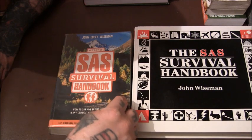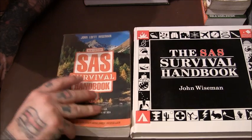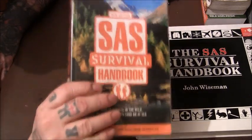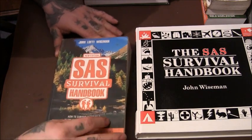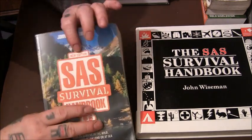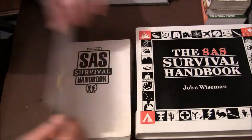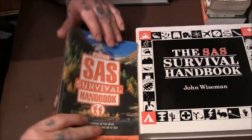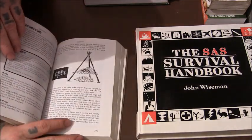And then someone said to me, this is quite a few years ago, what do you want for Christmas? And I said, oh, I'd love the SAS Survival Handbook. Someone got me this one, which is, as it says there, new edition. It's a paperback one with a film sleeve to stop it getting wet. It's essentially the same book but smaller.